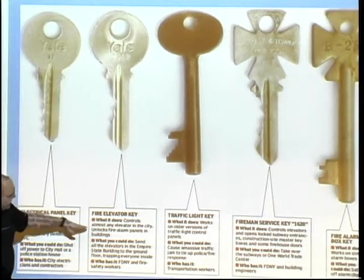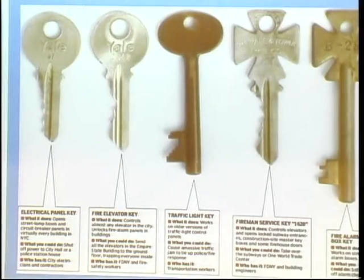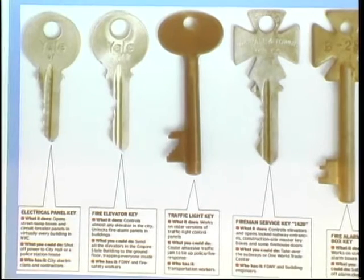And they also added exactly where that key can be used, where it should be used, and what you can do with it. So the left one should be what you could do: shut off power to City Hall or a police station. Well, cool. That was a fire elevator key. You could send all the elevators in the Empire State Building to the ground floor, trapping everybody inside. Fun stuff.